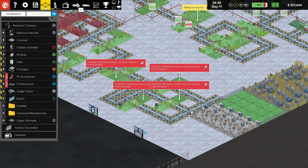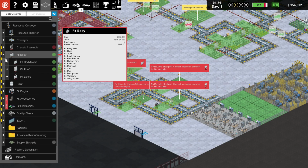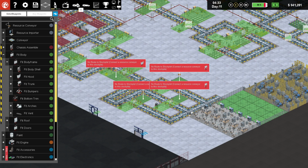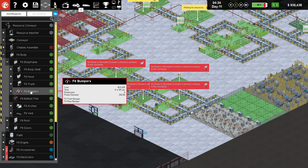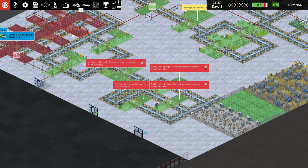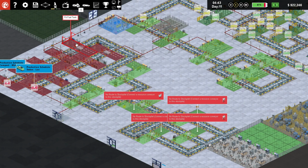And as you will recall, or perhaps if you weren't here, you won't, we were working in the fit body area and doing fit body frame, I think, fit trunk. Yep, we're down to fit bumpers. And what we're trying to do now, having increased the production line down here, is make sure that we don't have any bottlenecks. So we are looking at this here, which is the fit fuel tank. That's the last process in the first set of slots.